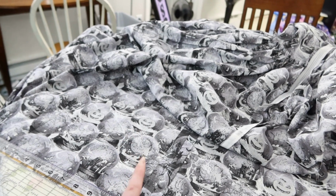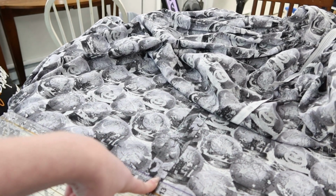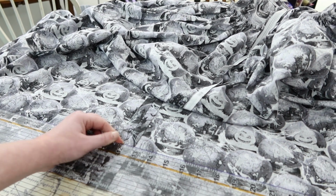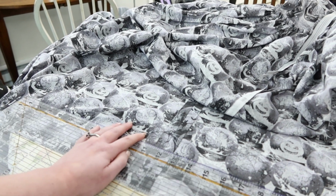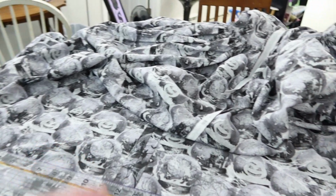But I am going to turn this bottom inward by a half inch. And then I'm probably gonna put it up by maybe 2 inches. That'll give it a little more of a breezy feel.